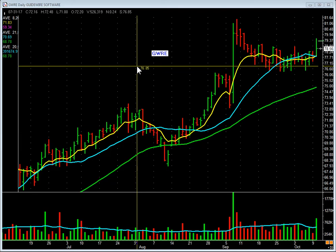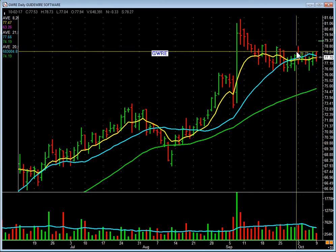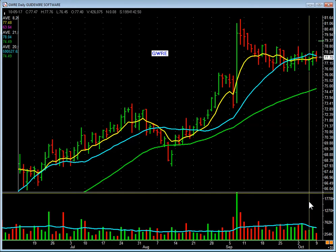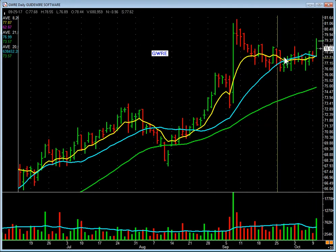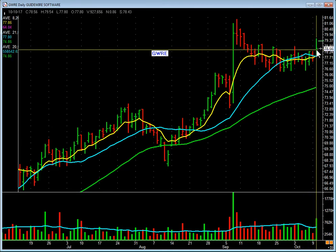So we're going to go through here real quick. We're looking at GWRE, and somebody in missionwinners.com had asked about this. This is what we were looking at yesterday. It was on the list last night, the key list that I sent out. It's just going sideways, and you can see it's above the 50-day, right above the 20-day and above the 8-day, down on low volume. But you can see there's a little shelf right here. And what did it do today? It lifted off that shelf, crossed these tops on a big pickup in volume.